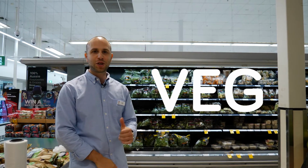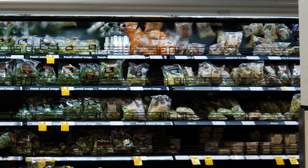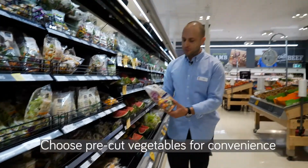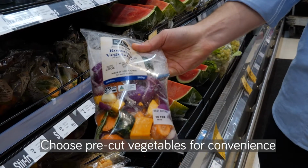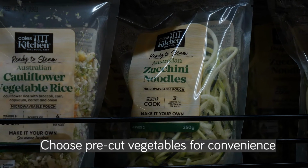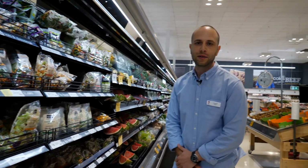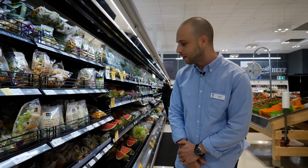We've got some pre-packaged stuff here, and we've always got that as an option when we're short on time. So let's have a look at that. We've got some options here. So we've got some cut up roasting veggies. We've got some zucchini noodles, cauliflower rice, so things that we can add in to meals that we've already been making just to spruce them up a bit and get some extra veg in, okay?